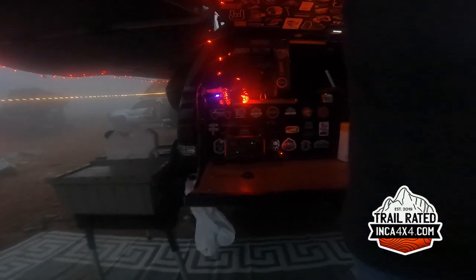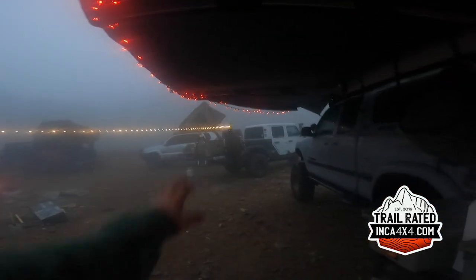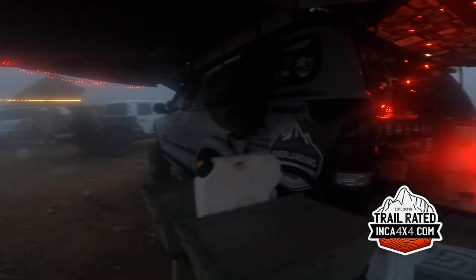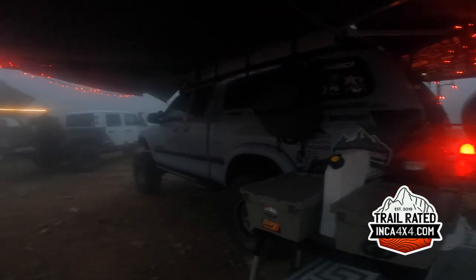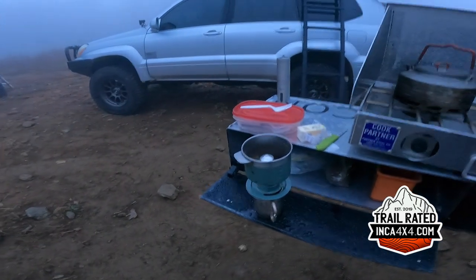Yeah, I'm missing my awning right now. The Jeep over there is just bare. Yeah, this looks good. Still looks good though. Yeah, still looks good.